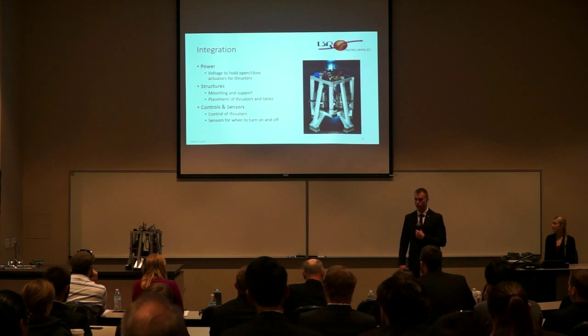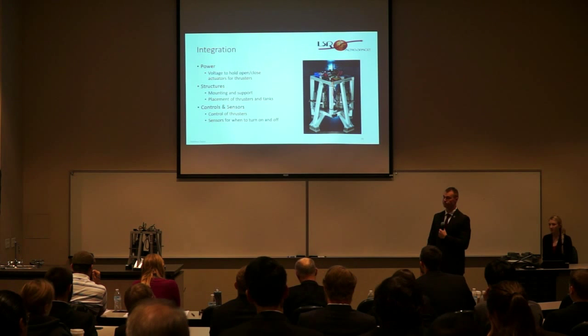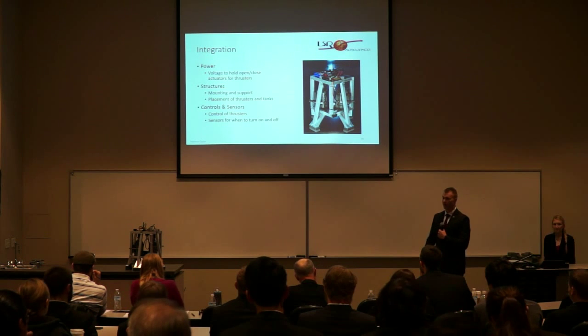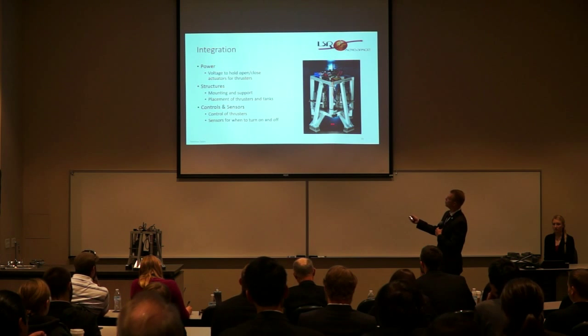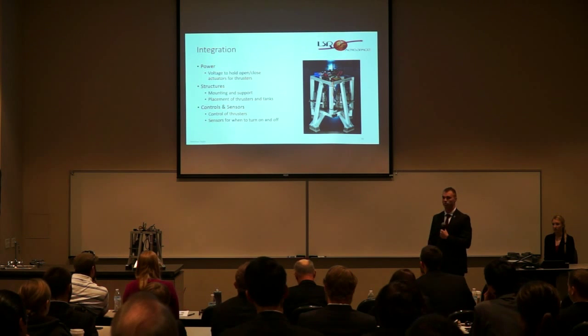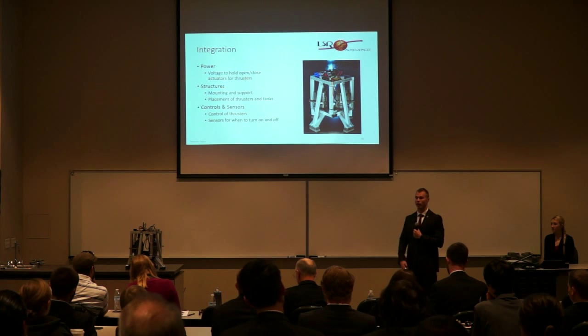So for overall integration, as you can see, we needed power to help us hold open our actuators and actually control our thrust. We also needed structures to mount all of our subsystems and to provide proper support so they would not be damaged. Lastly, controls and sensors helped us out by giving us sensor data to let us know when we need to turn it off, and telling us when to turn it on and off.